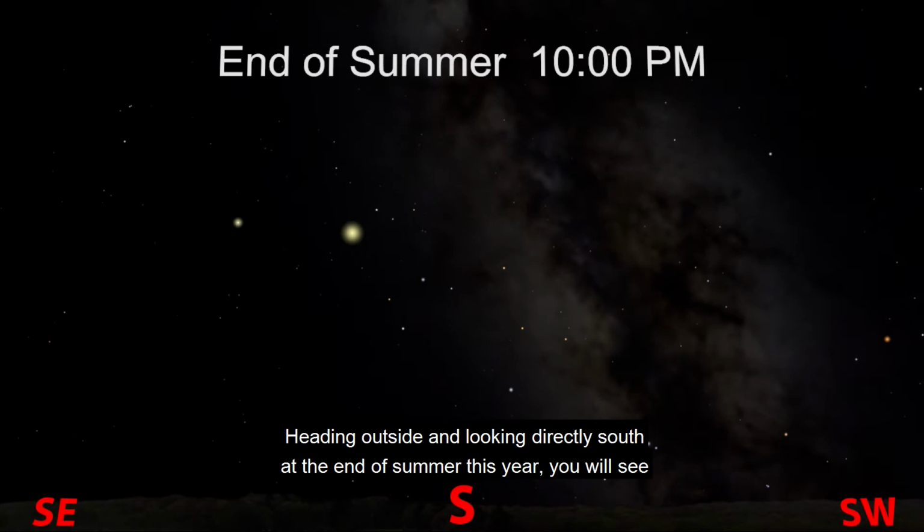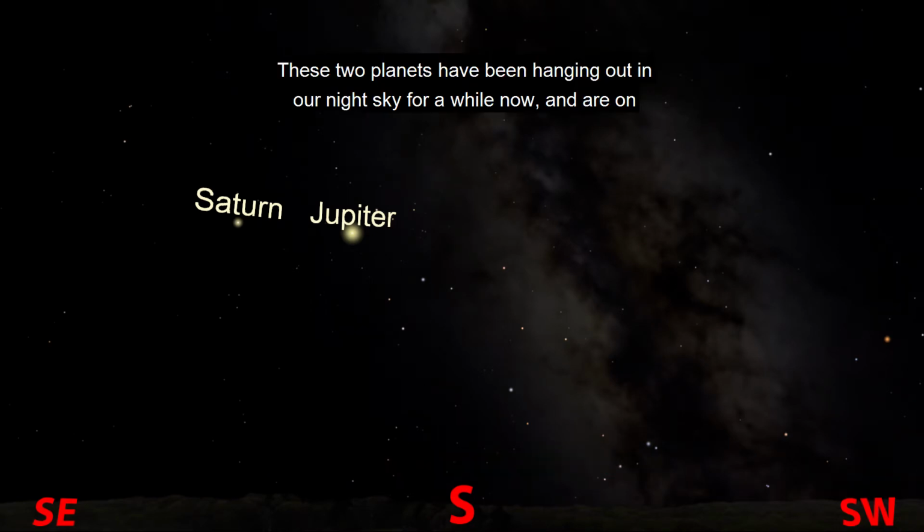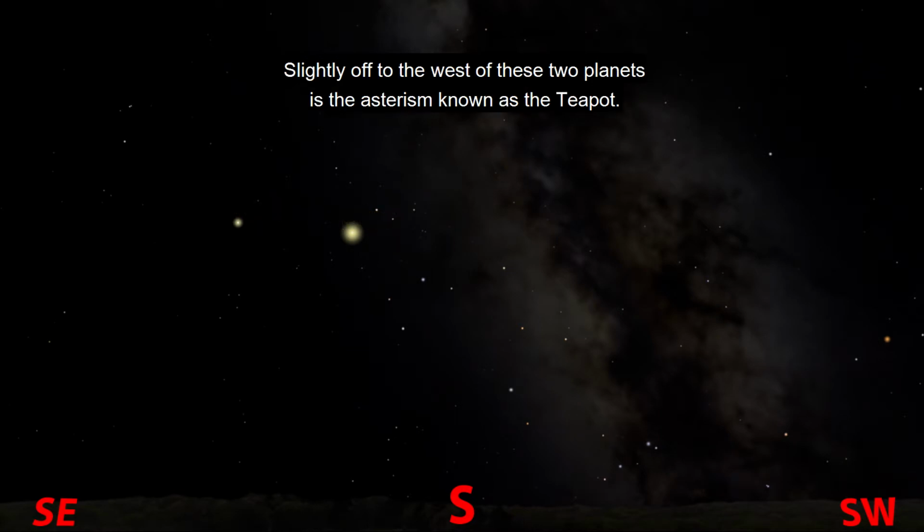Heading outside and looking directly south at the end of the summer this year, you will see the bright gas giant planets Jupiter and Saturn. These two planets have been hanging out in our night sky for a while now, and are on deck for a big conjunction this December. Slightly off to the west of these two planets is the asterism known as the Teapot.